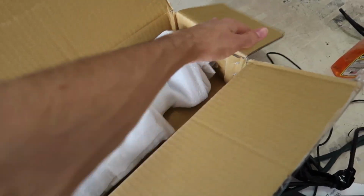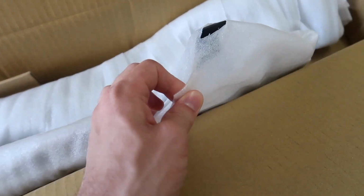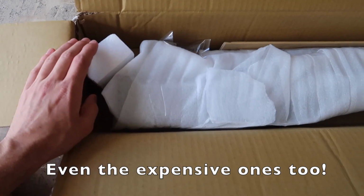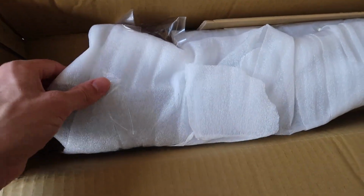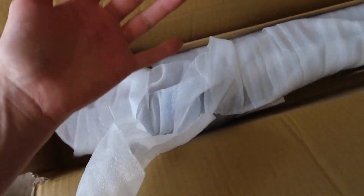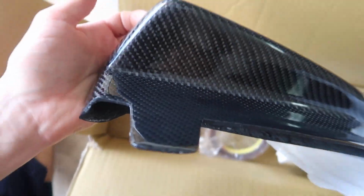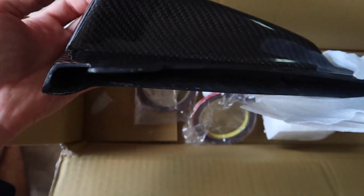And these are, I believe, carbon fiber reinforced plastics, which is what a lot of the carbon fiber pieces really come as, especially the cheaper ones. Some will come full carbon fiber, but those are a lot more expensive, and the weight difference is really minimal. But yeah, first impression, from what's going to be visible on the car, this looks very good.